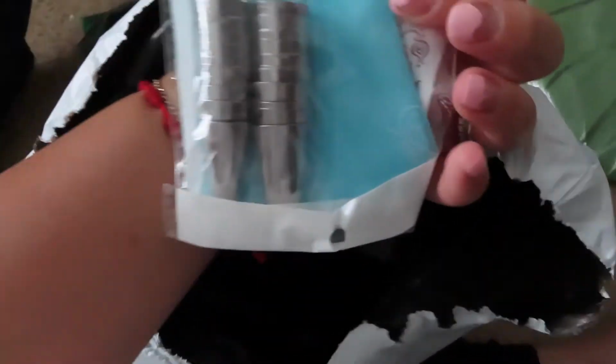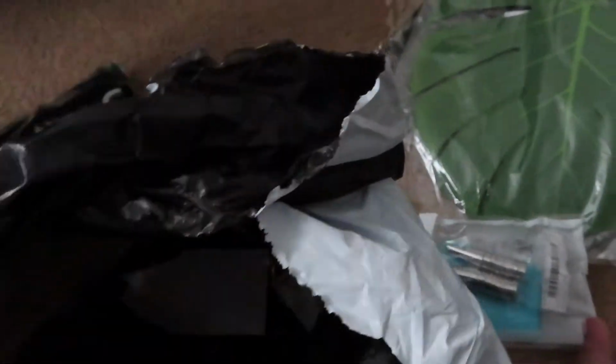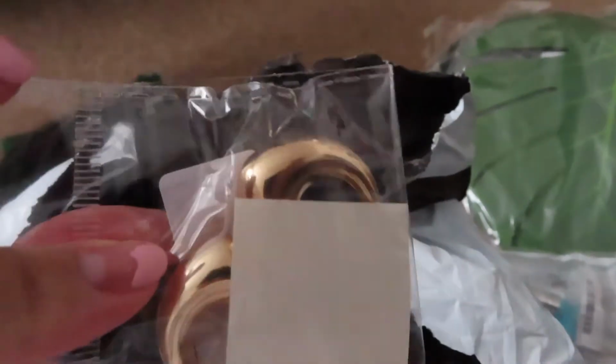Look at that. More stuff. I'm probably going to have like three or four. Let's see. Nope. Shein. Oh, yes. For the cupcakes. Yo, they even have stuff for cupcakes. I ordered a bracelet. Some earrings for me.